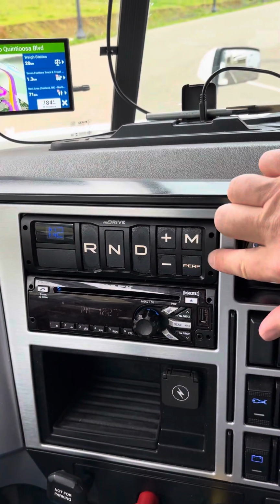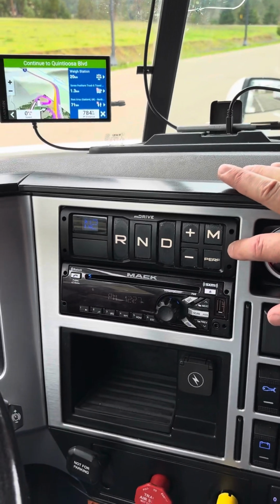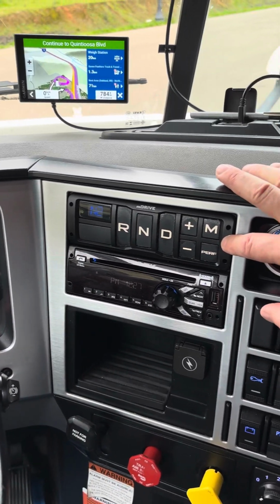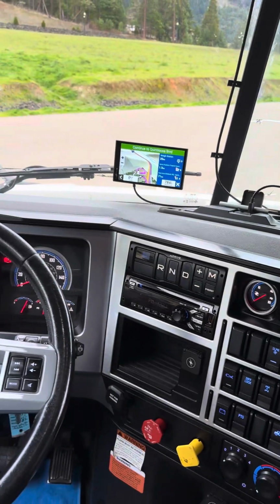This is the control for the transmission. This truck has a 12-speed computer controlled manual transmission. So the computer controls the clutch, as well as it can also select which gear, or the driver can do that as well.